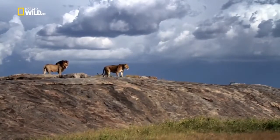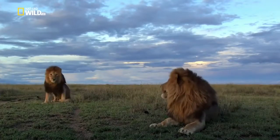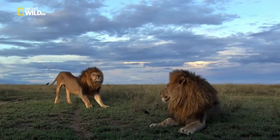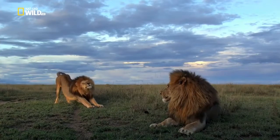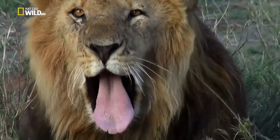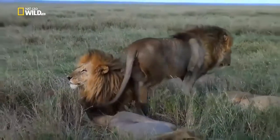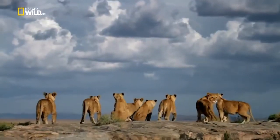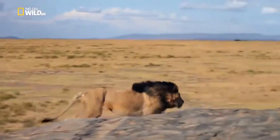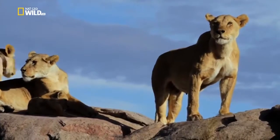Days between hunts are slow. But just over the horizon, the killers are gearing up for a raid. The males that kicked Seaboy out of his last pride are looking for another one to take over. They're known for killing cubs, rival males, and even adult females that stand in their way.